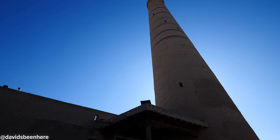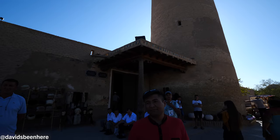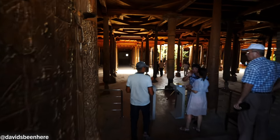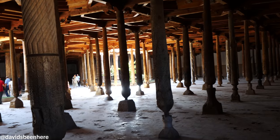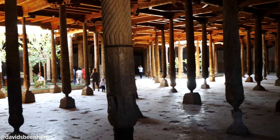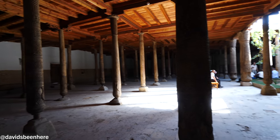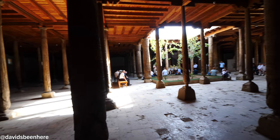We are now in the main ancient mosque in Itchan Kala, called Friday Mosque, which is the Juma. Please welcome. We can see everything inside. So this is the biggest mosque in Khiva. It dates back to the 10th century, and what's impressive about it is this huge room. You can see 213 pillars. Each one is completely different, and they're put in mathematical order.